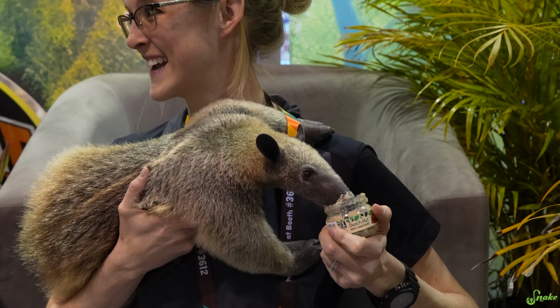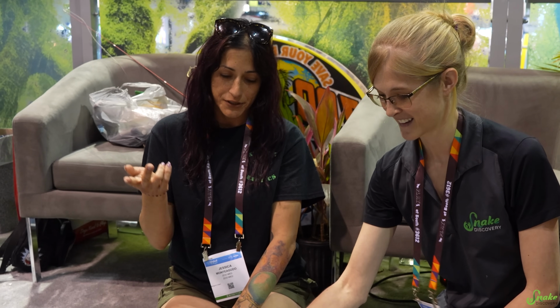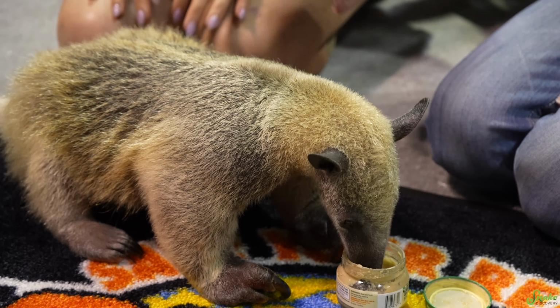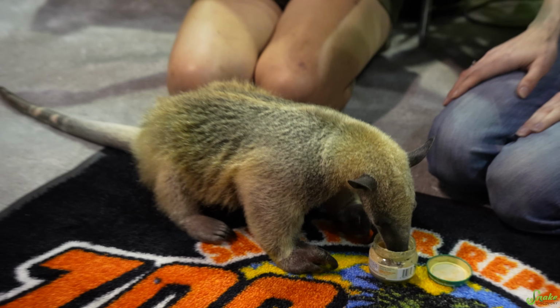There's 4 species of anteater in the world. There's the giant anteater, the southern, the northern, and the silky anteater. He is a southern, and they do call him the lesser anteater because they stay relatively smaller than the giant anteater. Giant anteater is 7 feet. These guys will only get 3 feet from the tip of his nose to the tip of his tail, and they are from South America.